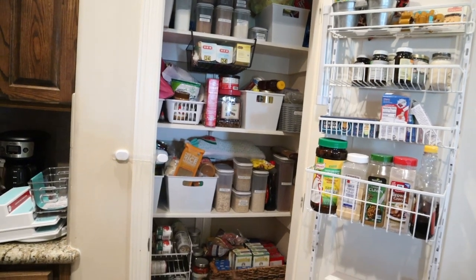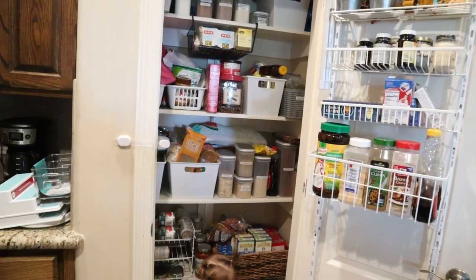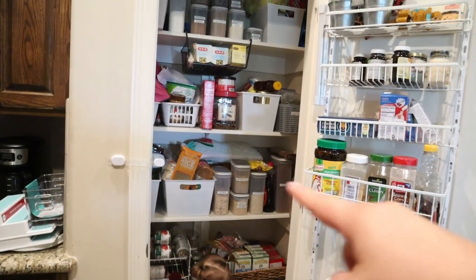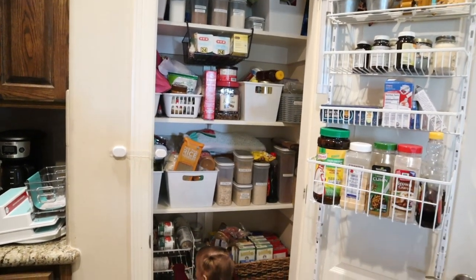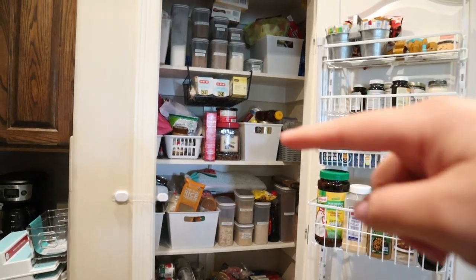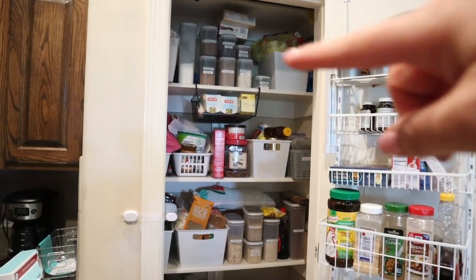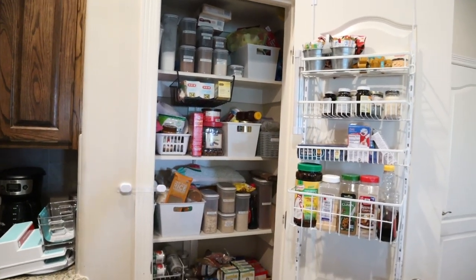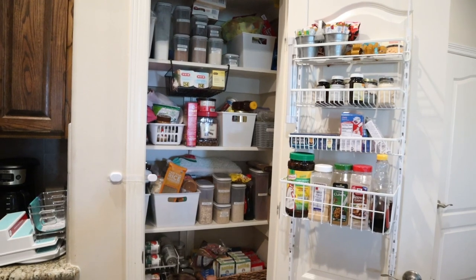So I'll just go quickly over my plan. I'd like to have all snacks down here. Snacks and then dry goods and another shelf of dry goods. And then all baking up here. I'll kind of have to play around with it and then just see what works. But yeah, let me go ahead and just get started.